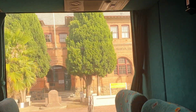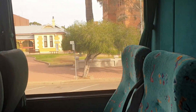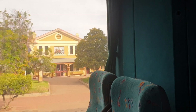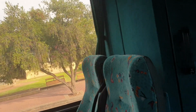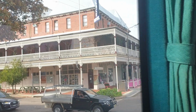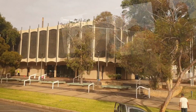There was a man that wanted to take a photo of the war memorial. I'm just going to go past it now. I don't know if you're going to get a good shot on it. Go around the corner again. So I think this gentleman wanted to build more in his time, so just going to make a little detour here, folks. Right inside is the council chambers.